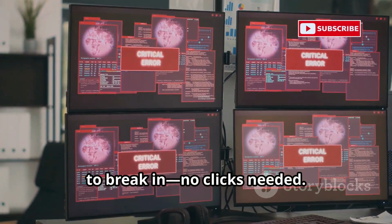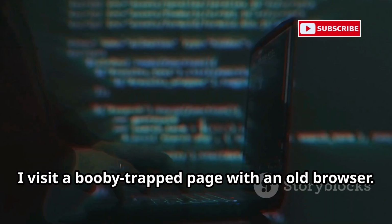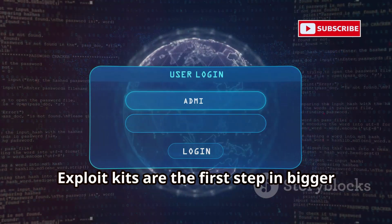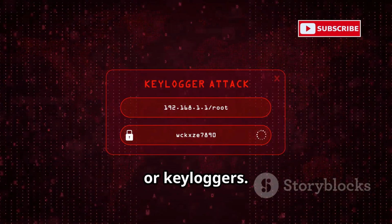No clicks needed. In our lab, I visit a booby-trapped page with an old browser. The page looks normal, but in seconds, malware is running in the background. Exploit kits are the first step in bigger attacks, installing ransomware, RATs, or keyloggers.